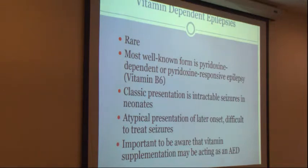It is important to be aware that vitamin supplements sometimes are medicines because I've had children come into the hospital, had their vitamins stopped, and had 7 seizures in 4 hours. So in a kid like this, if they're on vitamin B6 or folinic acid or something like that, that may be as important or more important than their Keppra, or whatever else they're on.